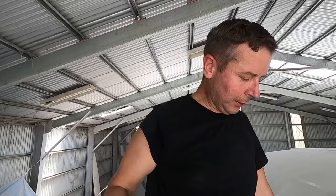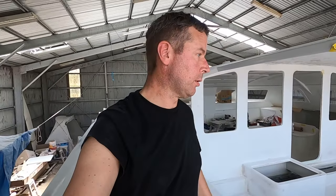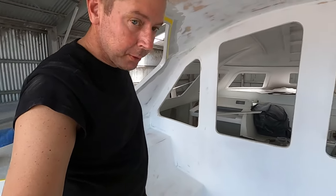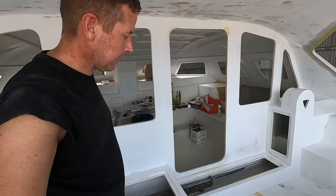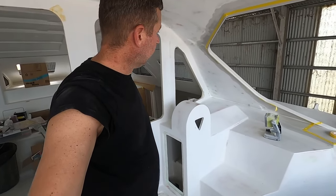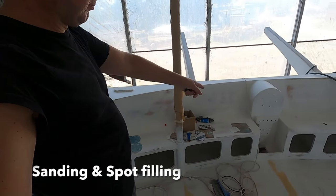Right now there's quite a few things going on. All very repetitive, boring little tasks. So we are filling and sanding again, of course. That's what we do here mainly. But we are in the final round of filling here in the salon. No, sorry, cockpit. And tomorrow we'll do the back end.